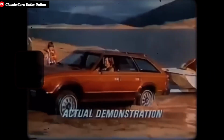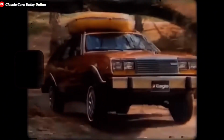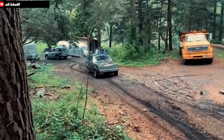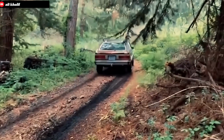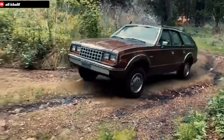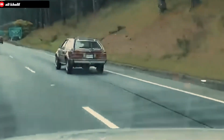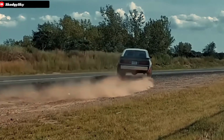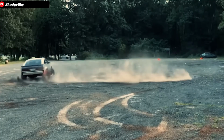This setup gave the car reliable traction in poor weather conditions, while retaining the comfort, fuel efficiency, and handling of a traditional passenger vehicle. Though it didn't boast impressive power or torque, its true value lay in redefining versatility. The Eagle quietly arrived more than a decade before the Subaru Outback and other modern crossovers. Despite its impact, the AMC Eagle is rarely credited as a pioneer of the crossover segment.